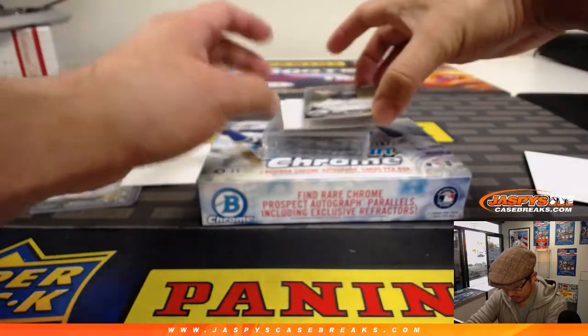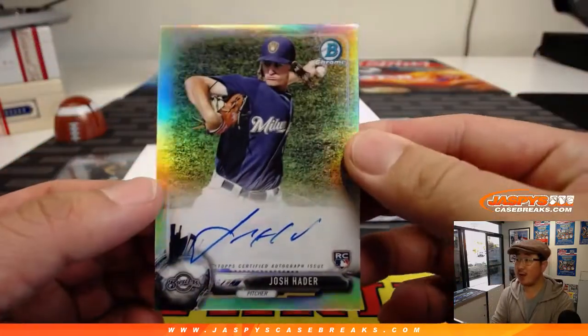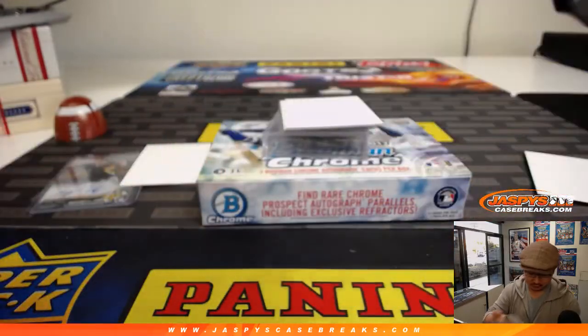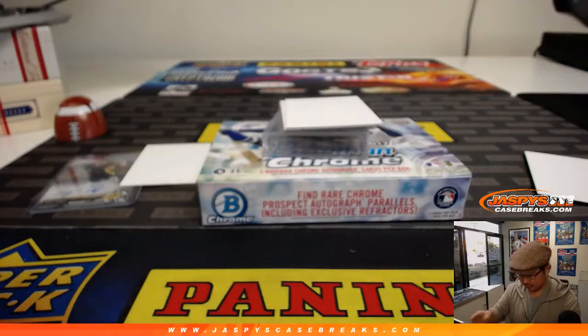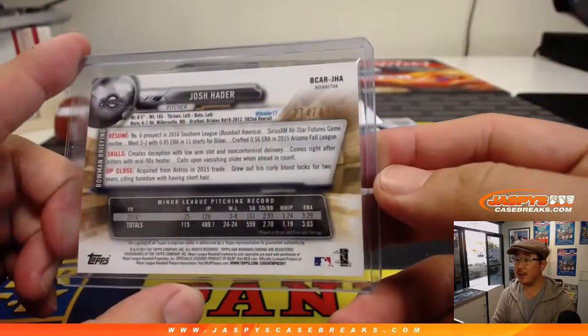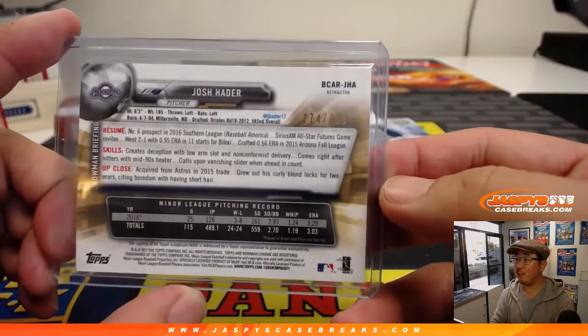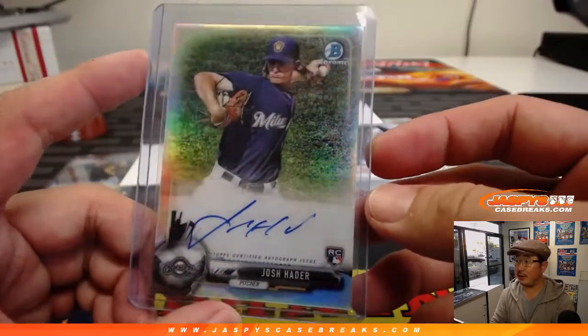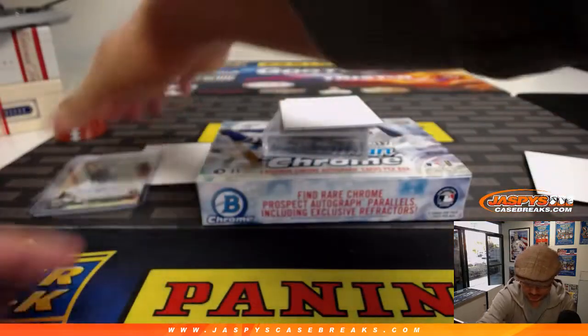Second one here is, ooh, nice. Rookie auto, Josh Hader. That is strong. I think we're going to lose a season, right? Some arm issue or something like that. Anyhow, 274 out of 499. Great pickup here, Nick Kasberg.